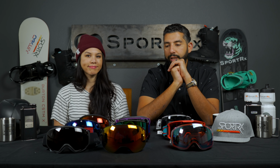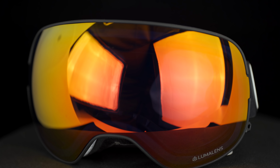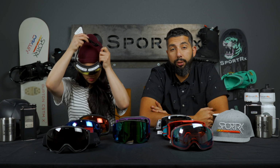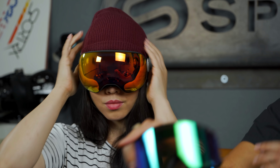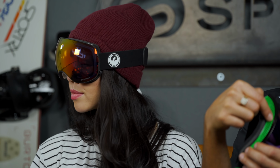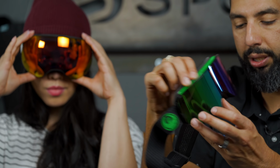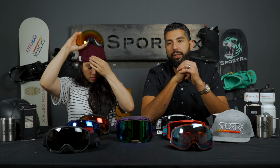Okay, let's move on to the Dragon X2S, another personal favorite of mine in the larger version, the regular X2, but the X2S is what most of the ladies like. Why don't you throw those on really quick? So those have a couple of really cool features. One is the armor. So we call it armored venting. This is another Dragon that deploys a similar system. They have this plastic on top of the foam, which helps on powder days or wet days so that the foam doesn't get wet, which helps with fogging. And also a little bit more protection. Sometimes traveling, that foam gets ripped easily. So they have that outside armored venting, which is really cool.